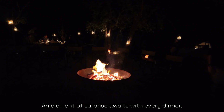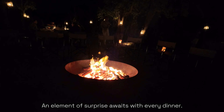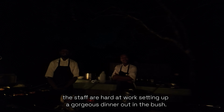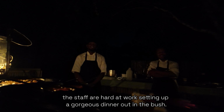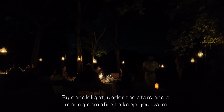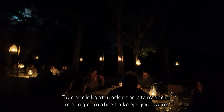An element of surprise awaits you with every dinner. While out for your afternoon drive, the staff are hard at work setting up a gorgeous dinner out in the bush, by candlelight, under the stars, and a roaring campfire to keep you warm.